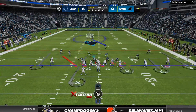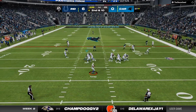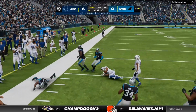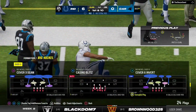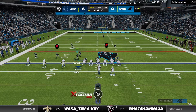Here we go. Now a 2nd and 10. He'll look to throw. This will be taken in by Michael Pittman. And they'll get it up just short of the 45 at the 44. Pittman's first catch, good for a first down. I don't care who you put on him, he's going to be a handful of one-on-one throws.